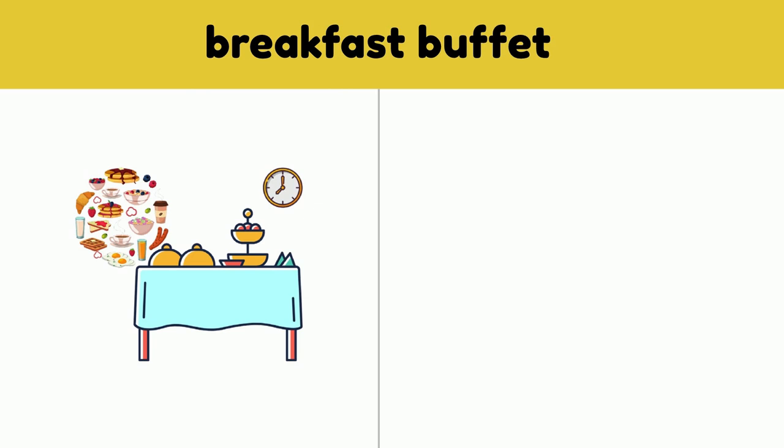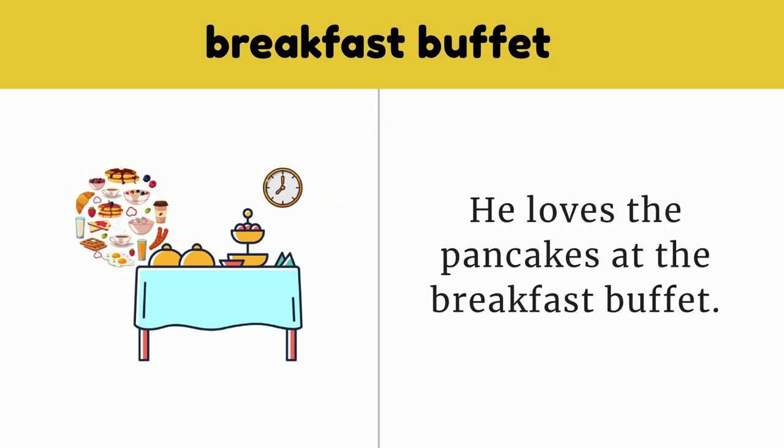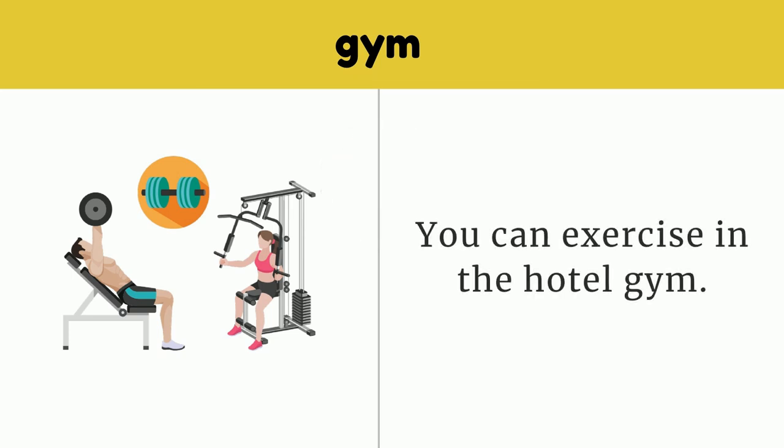Breakfast buffet. He loves the pancakes at the breakfast buffet. Gym. You can exercise in the hotel gym.